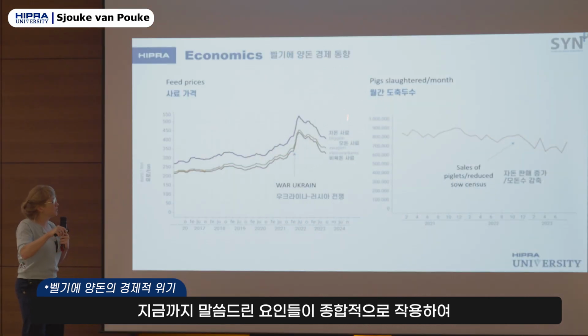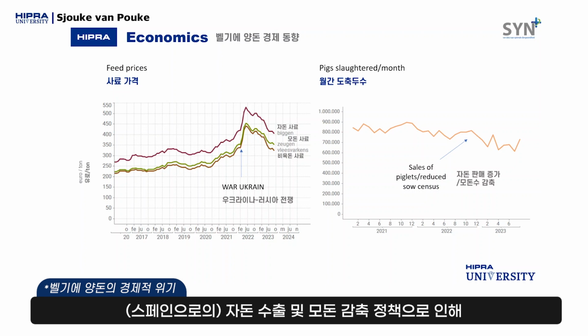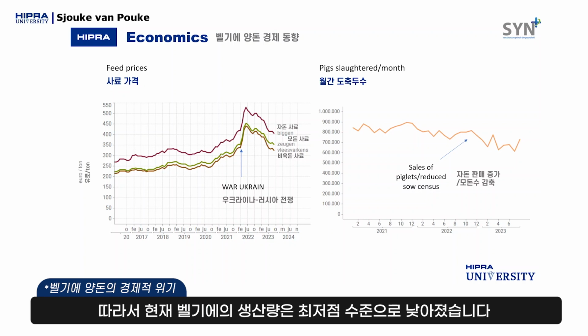So putting all those previous factors together, what we're seeing today, it's the number of pigs slaughtered per month, is that we do have been facing a decrease with, or let's say mainly, because of the sales of the piglets this summer and a reduced sow census. So today we are, let's say, at our bottom production level.